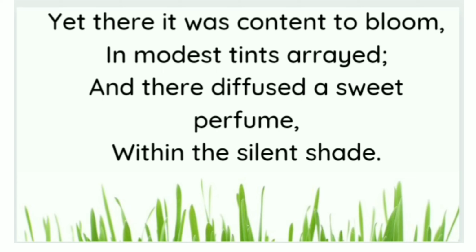The poet feels that with its beauty and charm, it could be a part of a rosy bower, flaunting its beauty, yet there it was content to bloom in modest tints arrayed. Yet it chooses to always bow down and spread its perfume in that silent shade by showing humility. There, its sweet perfume is unnoticed by others because that place is silent. Nobody notices the beauty, and the flower is pretty fine with that.